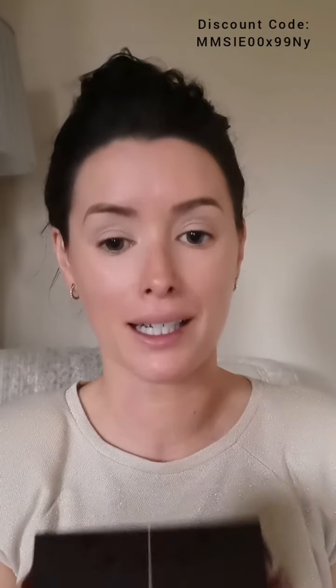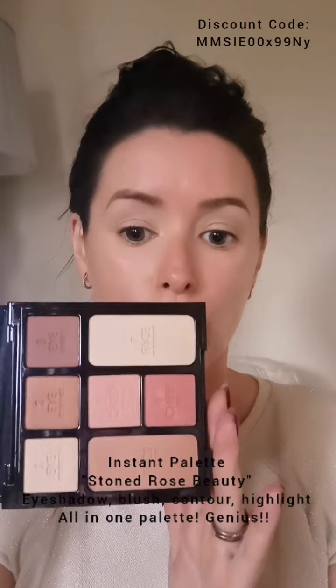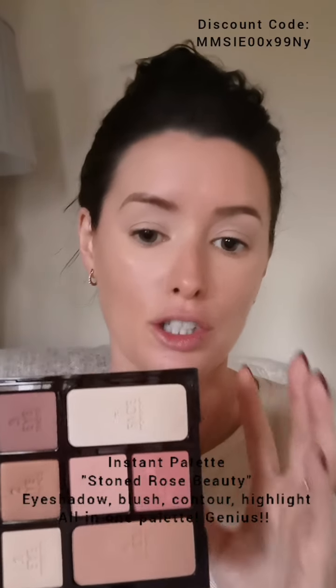So I have picked an instant palette from Charlotte Tilbury because I'll find everything is in this. You don't have to buy a load of products. You have every single thing. You have your eyeshadows, which are here. You have your blush, you have your highlighter and your contour. So you have everything there in that palette that you can use for the day.